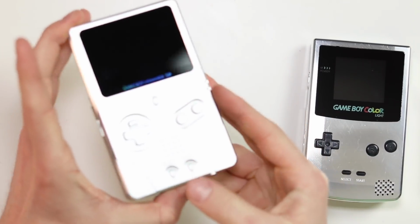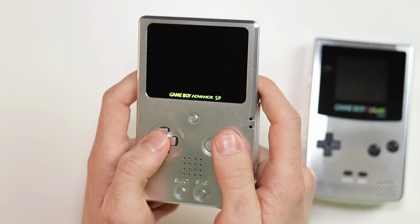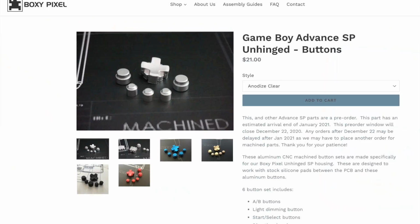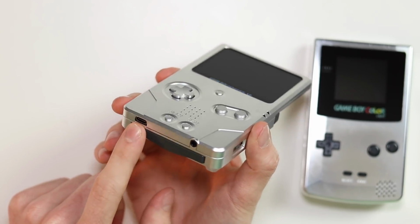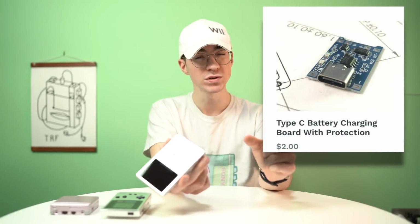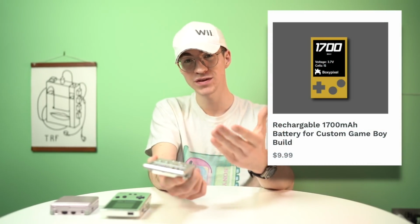We're at $200. You have to use his metal buttons, which are obviously stunning and are going to improve the overall feel of this device. But they're another $21. But all in, we're probably at around $250 so far. And if you want to add the things like the USB-C and the headphone jack, they are additional. They're going to cost you more. So you have to buy his rechargeable board, which is only $2 to be fair. That's a very good price. The battery, that's $10.